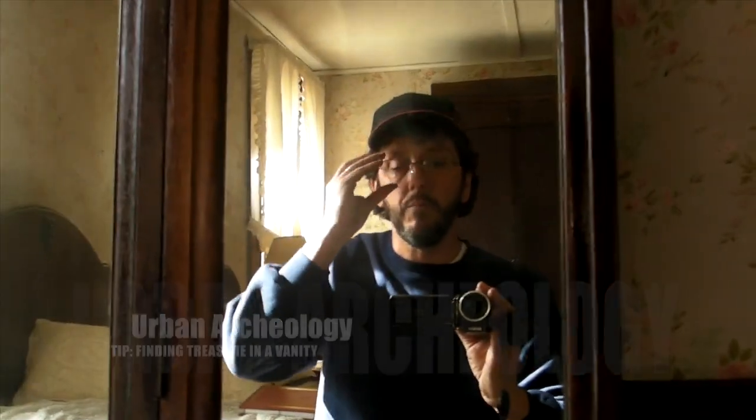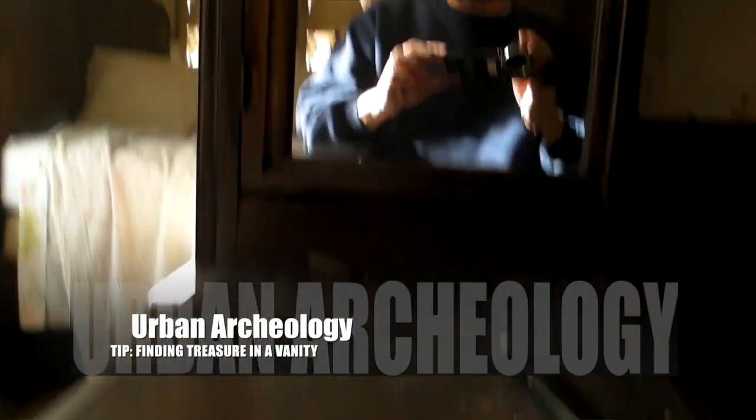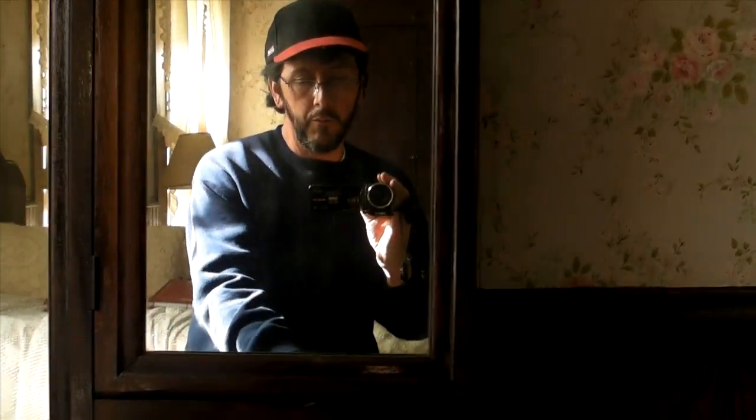Okay, right now I'm looking at my reflection in a vanity. It's a rather nice vanity. I'd probably say 1920s, 1930s, just a guess. It's got three drawers on each side. And the neat part I like to do with these is, again, it's always what's inside the drawer. So let's take a look and see what we can find.